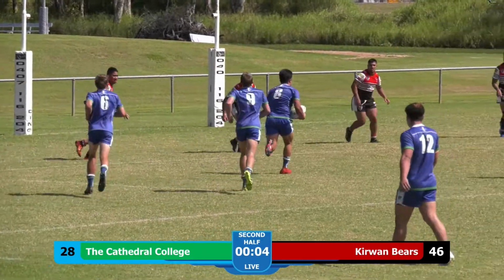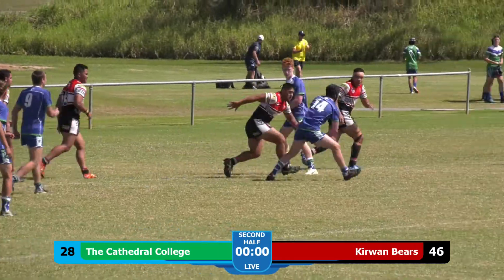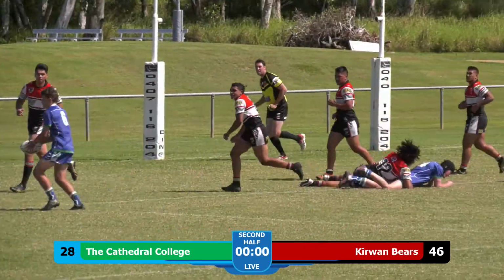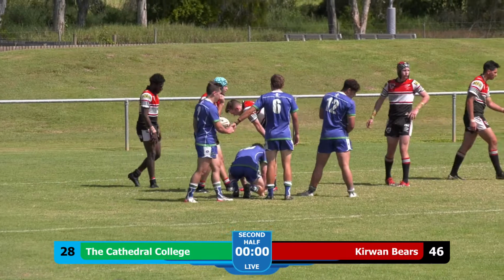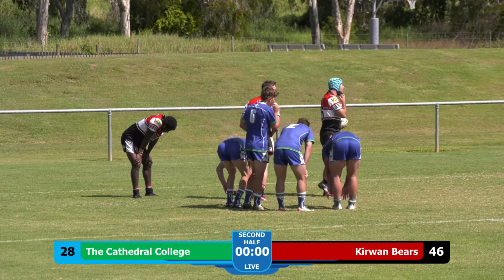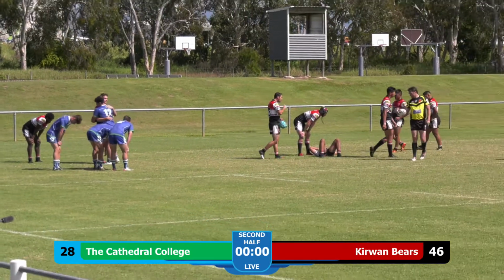Bose is the front rower. Takes a quick tap. And this could be the last play, it will be the last play of the game. The 14, the Hooters gone. They've come left. Short kick in, but Kirwan have taken this game out here this afternoon. 46 points to 28 over TCC.